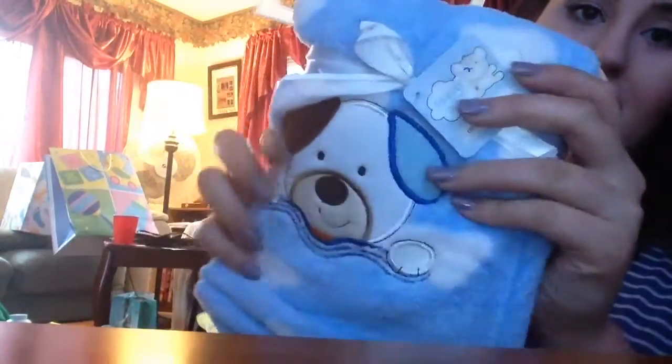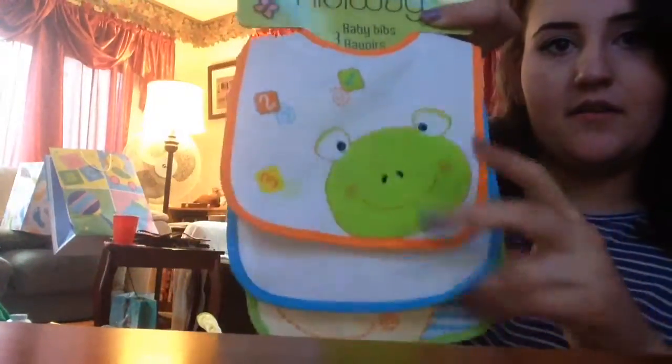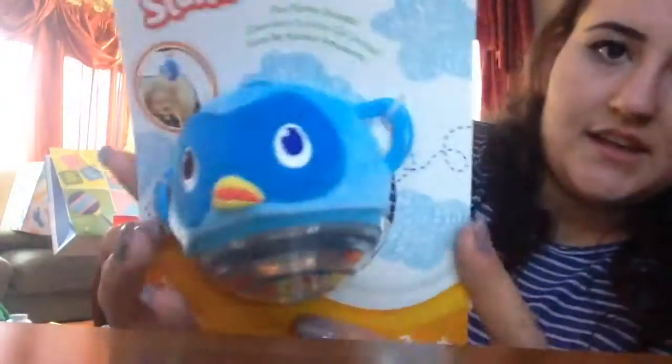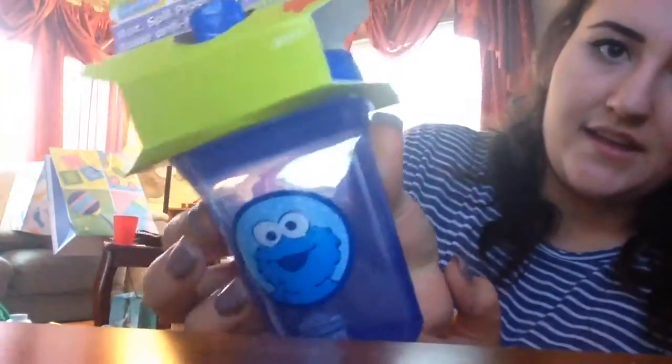I got this doggy blankie. Love the doggy blankie. And this is just like a plush, super duper soft blanket. Three bibs. I got this little rattle dude. A sippy cup. A Cookie Monster on it. Some spoons for him. They're transitioning spoons, so they're good for when you just start.